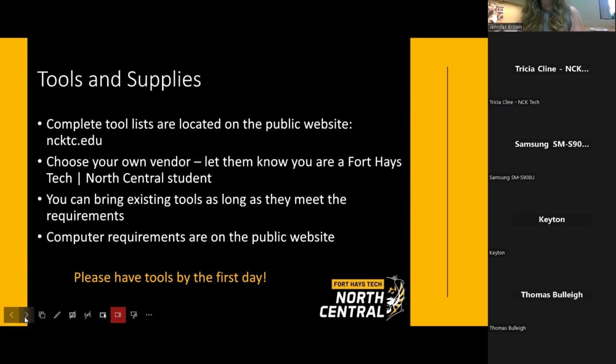But if you do have a laptop, I'd highly encourage you to bring it. I think you're going to use it a lot in several of your courses, not only your gen eds, but also your program to access a lot of the online resources that we have.